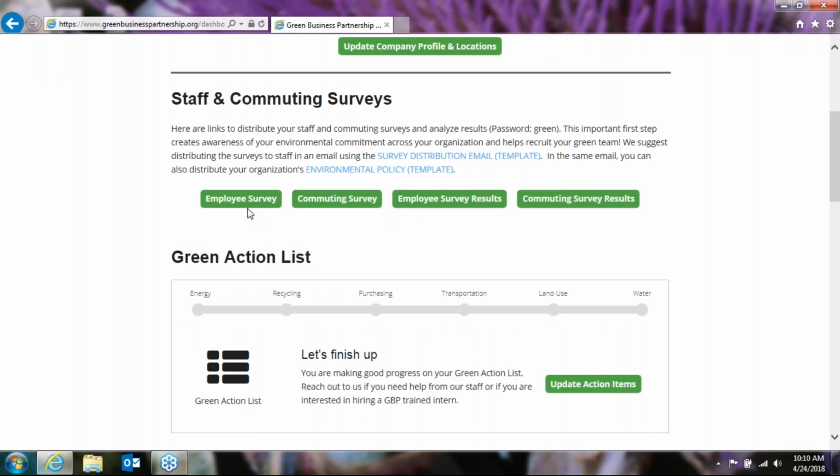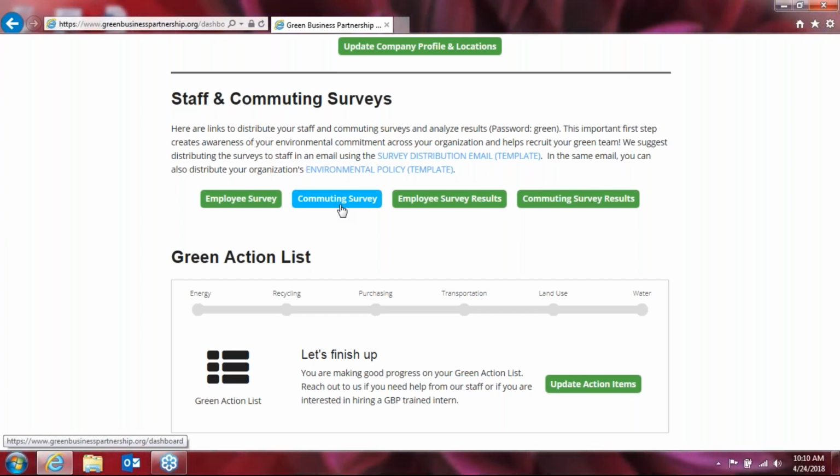You can find your SurveyMonkey links by clicking on Employee Survey and Commuting Survey and copying and pasting those into the distribution email template. To look at the results on the date that you told your employees to complete the survey by, you'll just click on the green buttons highlighted here.